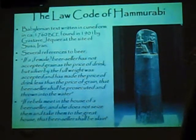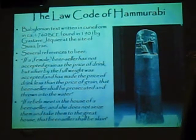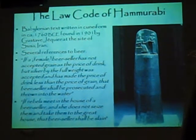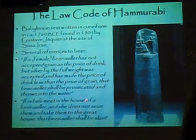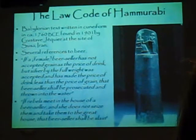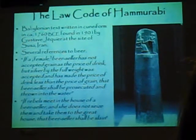So here's the law code of Hammurabi. You've probably heard about this one. But it does talk about beer. Interestingly enough, in the beer cellars, and of course, price gouging, if you do that, you'll be thrown into the water. Another translation actually talks about rebels meeting in beer halls.